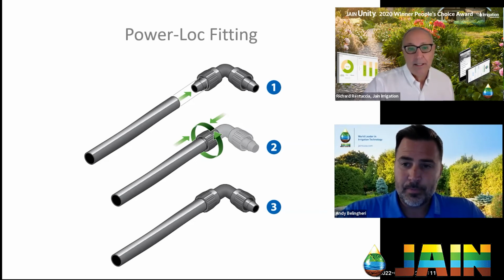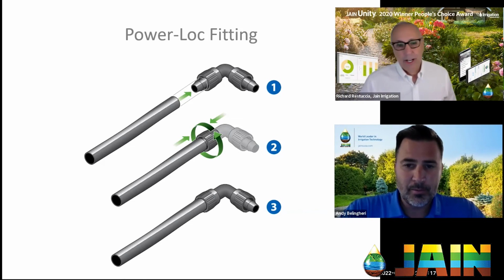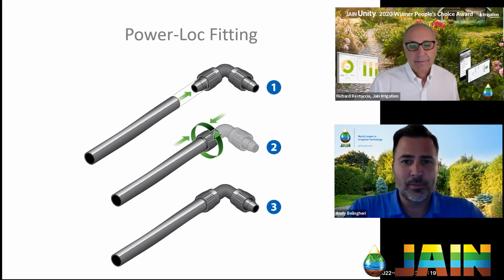Wow, so much easier, because I could buy somebody else's Power-Loc, but I'm going to, again, have to know the tubing that it goes on. But the Jane fits it all. Great. Fits it all, yeah, exactly.